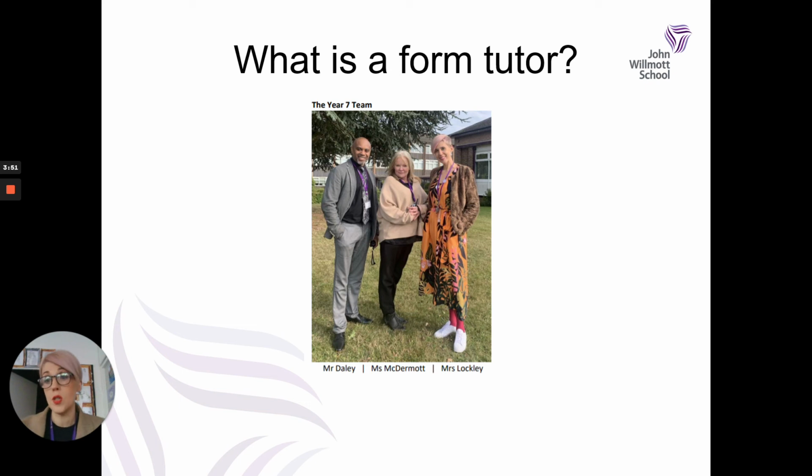Your form tutors are somebody you register with every single afternoon. They are somebody to see if you are unsure about something. They will pass on messages, and they're a really important point of contact. At the moment, you have a classroom teacher with you all day. You are not with your classroom teacher all day in secondary school because you need to see subject specialists. So you will have your 5 lessons a day, and at the end of the day, you will go and see your form tutor. You'll see them every single day, and be registered with them every single day.